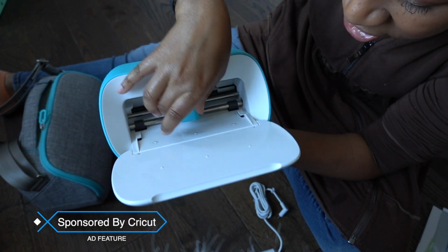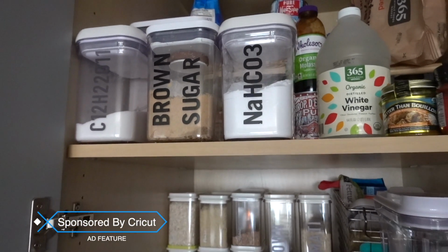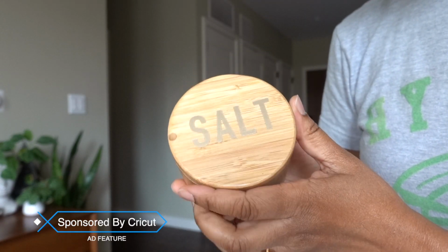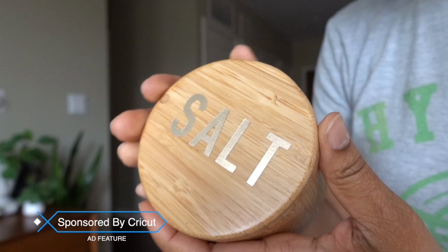It's the world's smallest cutting machine, so it packs away easily and perfectly so I can take it from room to room with no issues. I've done so many fun projects with this. This is my favorite, this little bamboo salt cellar. So it works on a variety of materials.